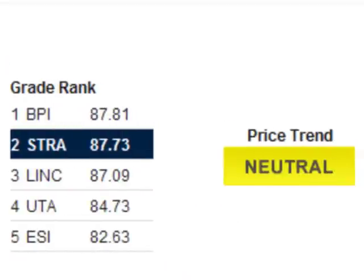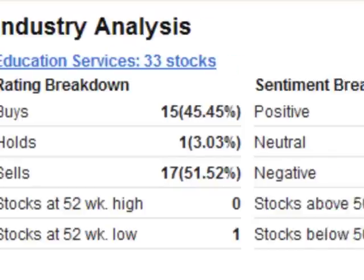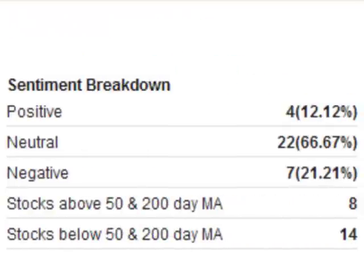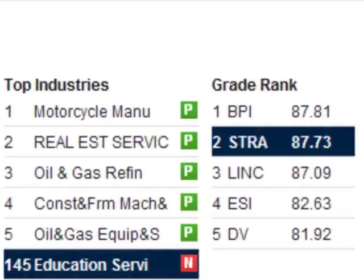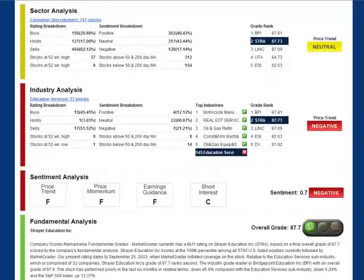At the next level, our sub-industry analysis also measures the overall price trend and momentum for each sub-industry that we cover. Since each sub-industry is much more concentrated in groups of companies with similar business models and products than an entire sector, this analysis helps investors understand if they're riding in an elevator that's going up or on the way down. Market Grader covers more than 150 sub-industries.